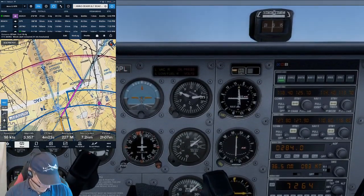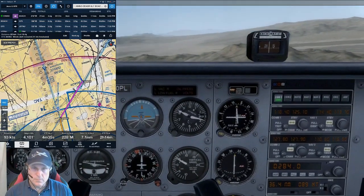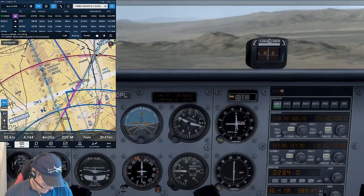Skag 19896, thank you. Cleared visual approach runway 26 left, join the left base, contact Ontario Tower 120.6, and remain on site Chino.